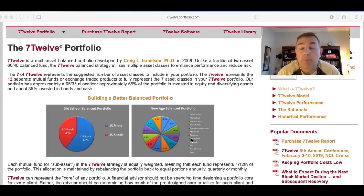I'm not sure where he's a professor now. I love it. I've been a big fan of this since I first came across it in 2004, I think, after the 2000, 2001, and 2002 calamity, and how the portfolio held itself real well. And going forward, it has done incredibly well. It's called the 712 portfolio. It's called the number 712portfolio.com. You really need to take some time to look at this.